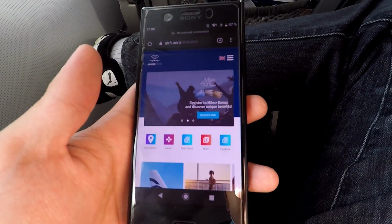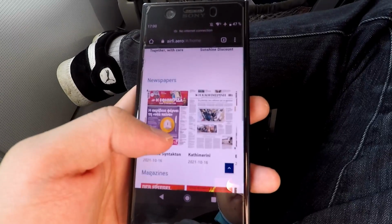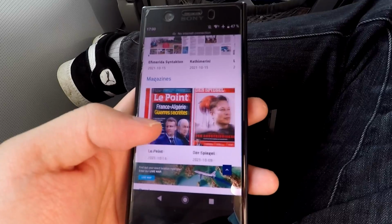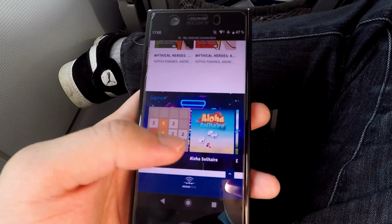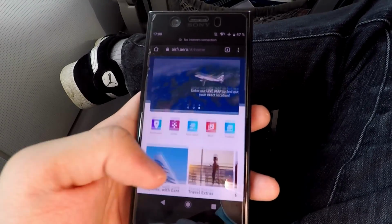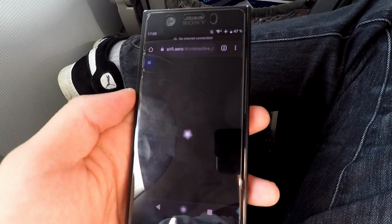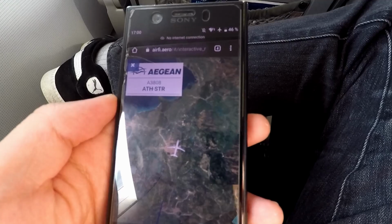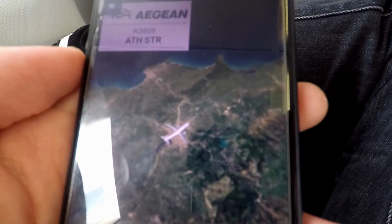I then found out that this flight has in-flight entertainment, which is provided via Wi-Fi. You have access to magazines, newspapers, games, and even an in-flight map. There is no data connectivity, however, or I was just too stupid to find the option. The in-flight map is nice, and it's even interactive, so you can scroll around the map if you are bored.